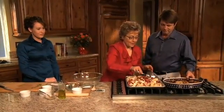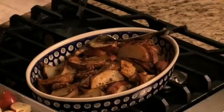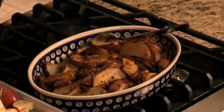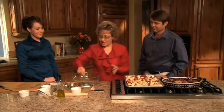And we'll just show you, there's a finished product here. That's how they look when they're finished. And let me tell you, when they are in the oven baking, they are just awesome. So give this rosemary potatoes recipe a try. I think you'll really enjoy them. And we'll see you in just a minute.